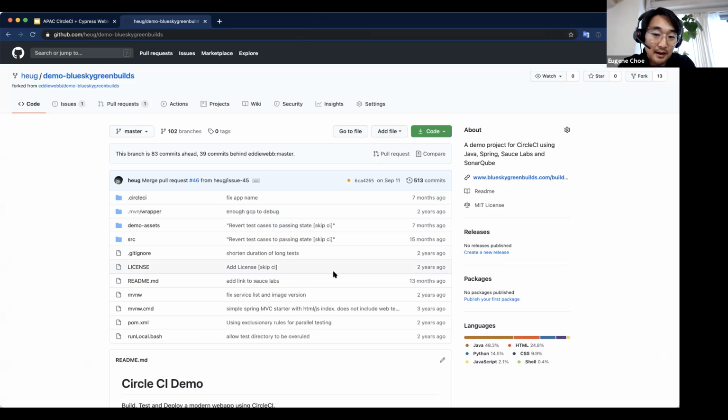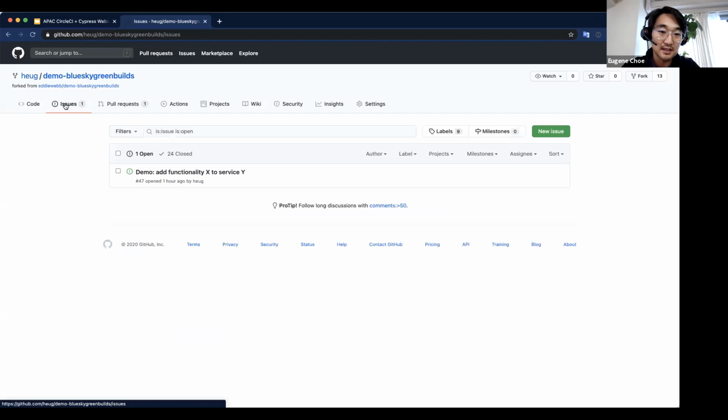So I'm going to start here in GitHub at this project page. So I like to use this demo. And generally, this is where I think most of us live as engineers in terms of working with our code, through GitHub. And I'm going to particularly look at issues. So assuming that I'm using GitHub issues here, I can see that someone has created an issue. I'd like to add some functionality to the service.